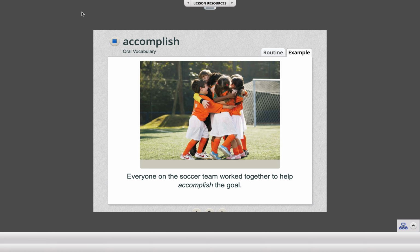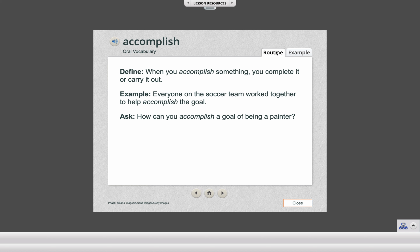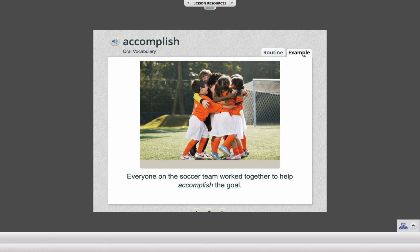Accomplish. Everyone on the soccer team worked together to help accomplish the goal. When you accomplish something, you complete it or carry it out. These kids in the picture accomplished a goal by working together. What is something that you have accomplished this week? You have done a great job this week accomplishing your first at-home learning experience.